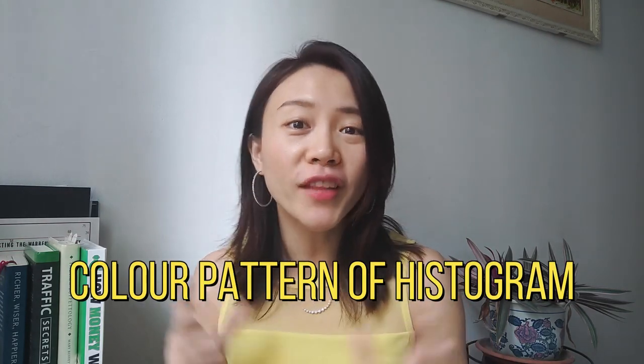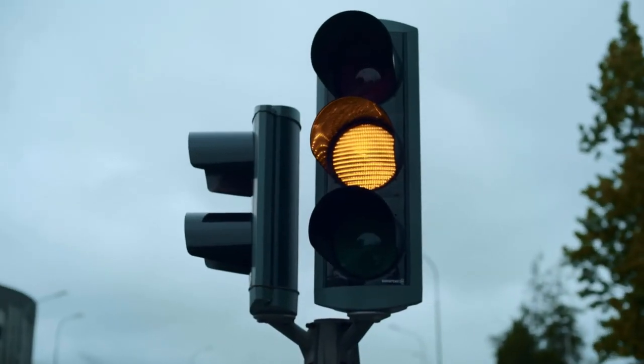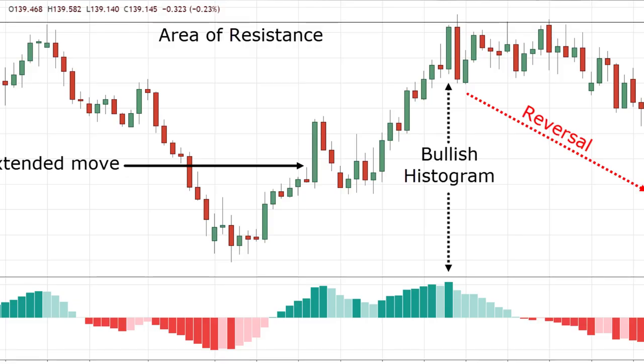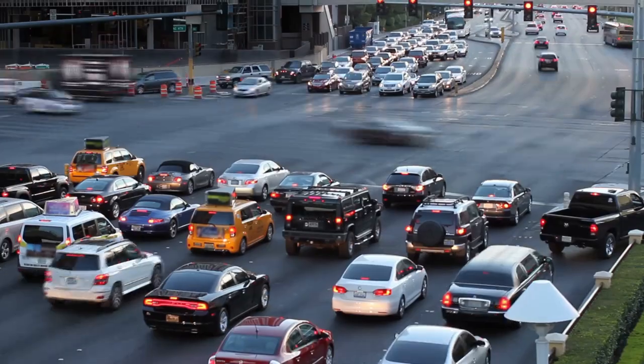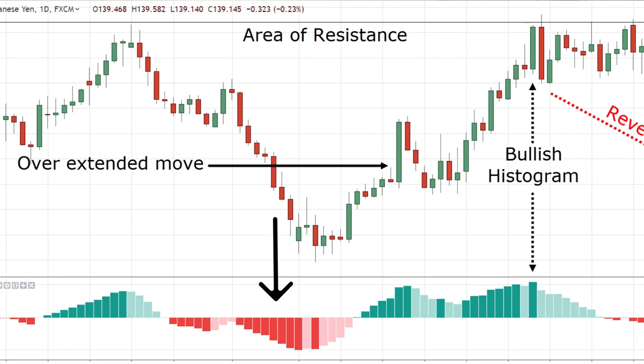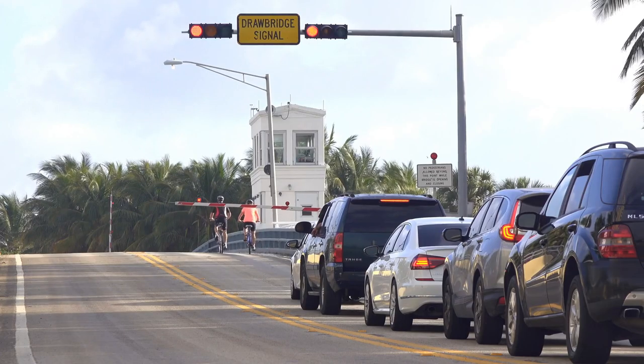There are various ways to use it, but I like to keep it simple by focusing on the color pattern of the histogram. Imagine the MACD histogram as a traffic light that has four color patterns: green, light green, red, and light red. When it's green, the trend is bullish. Any car can drive through during that time, but when it turns red, that means the market is bearish, where all the traffic needs to be stopped.